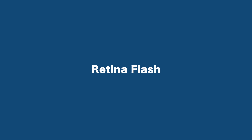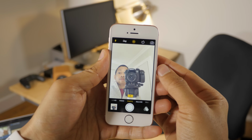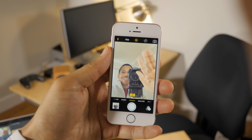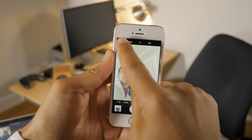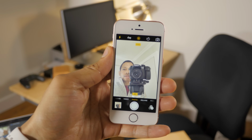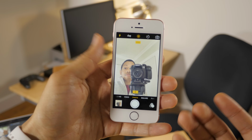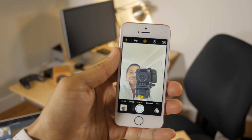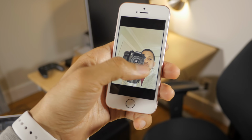Retina Flash. A feature that first appeared on the iPhone 6s, Retina Flash provides flash illumination for the front-facing FaceTime camera. Retina Flash uses your iPhone's display and a custom display chip that allows the screen to flash 3 times brighter than it normally does. The tech uses a pre-flash to measure current lighting conditions, followed by a true tone flash to match ambient light for a better looking shot.